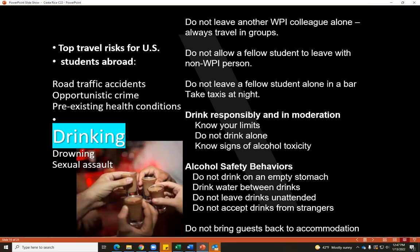Drinking, we have a lot on here. Basically, we're asking you to drink responsibly and in moderation. It's very important that you know your limits. I assume most of you are juniors now. You've been in college now for a while. Most of you, I assume, have experience with alcohol in some manner, and you should be aware of your usage and how it affects you and those around you. So we would like you to think about that and to behave in a way that is beneficial to you and your cohort with regards to your drinking while you're in Costa Rica.